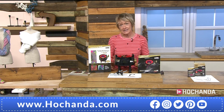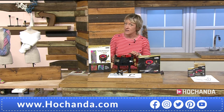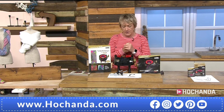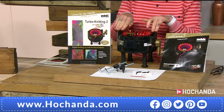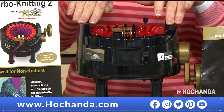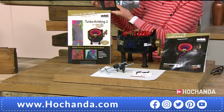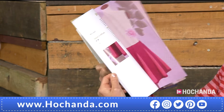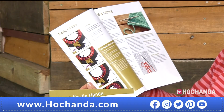Right, now, if you've never knitted before but you'd like to knit, maybe your knitting needles are retired in a drawer because you've got dexterity problems or you just can't knit for any reason, this could be the answer to start knitting once again. This is your Addi Express knitting machine with turbo knitting book, and your book has a whole variety of projects and hints and tips for you. It's very competitively priced as well. You've got the book included, which has 16 patterns included and detailed instructions as well.